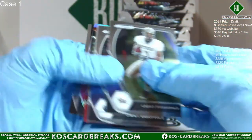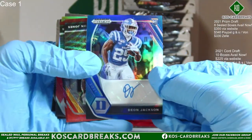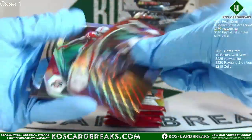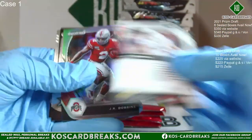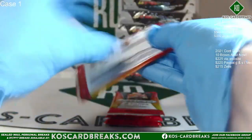Number 8 here. Deion Jackson, 40 of 149, blue parallel. Cool color match. Aaron Jones, red wave. And Mike Evans, red out of 299. 188 of 299 for Evans. J.K. Dobbins, silver. Trey Lance, crusade. Emir Smith, Marset, base.